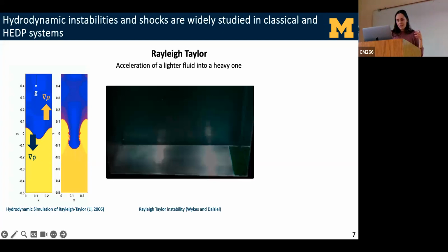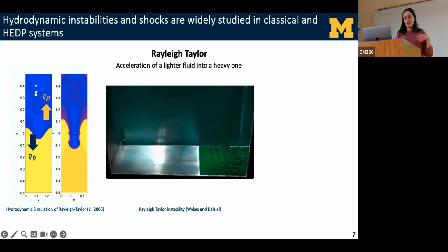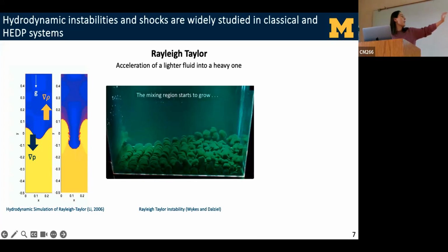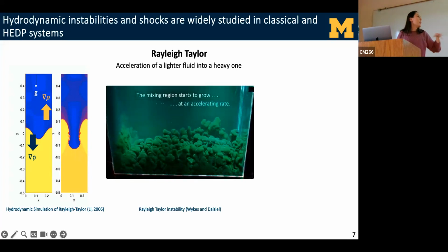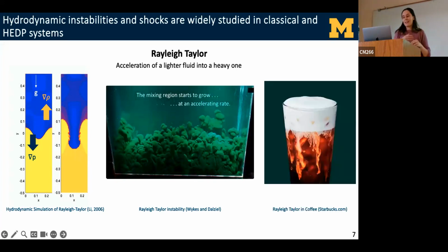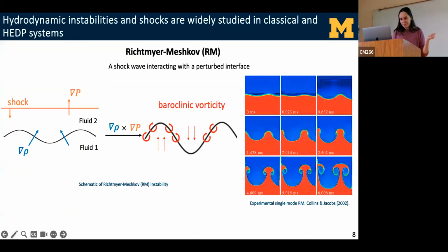And so this is just a short video of an experiment, mostly just to show kind of how this looks. So that is a lighter fluid on the bottom, heavy fluid on the top. You get these bubbles that are rising. And this is similar to what's actually happening in one of those ICF capsules. And then as a last example, this is something you actually see every day because that creamer on the top is heavier than the water-based coffee on the bottom, and kind of that sinking is due to the Rayleigh-Taylor instability. So heavily studied in both classical, but then also in this more high-energy regime.